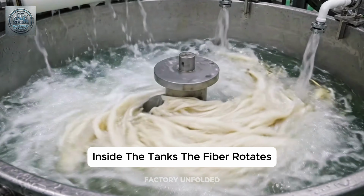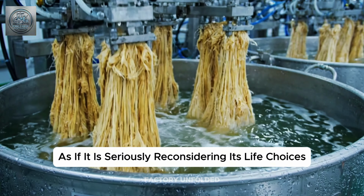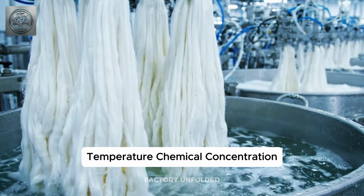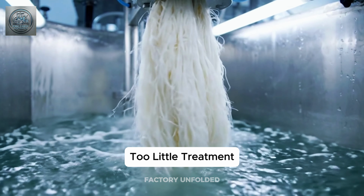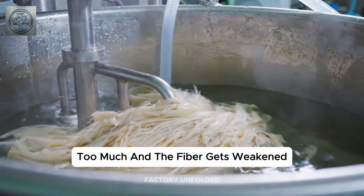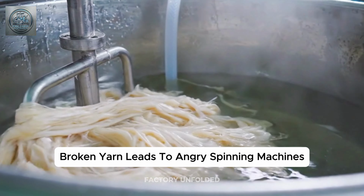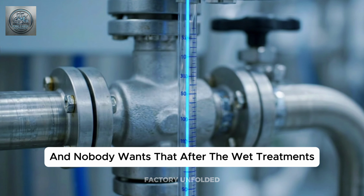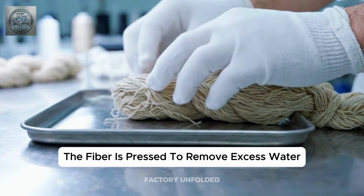Inside the tanks, the fiber rotates, sinks, rises, and turns through the treatment liquor as if it is seriously reconsidering its life choices. Temperature, chemical concentration, residence time, and agitation are all tightly controlled. Too little treatment, and the fiber remains harsh and stubborn. Too much, and the fiber gets weakened. Weak fiber leads to broken yarn. Broken yarn leads to angry spinning machines. Angry spinning machines lead to angry technicians. And nobody wants that.